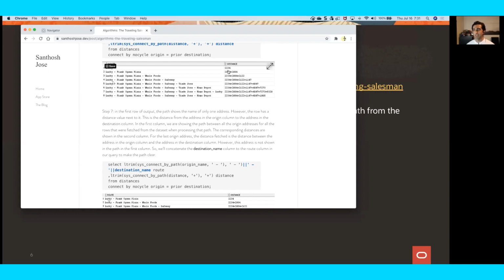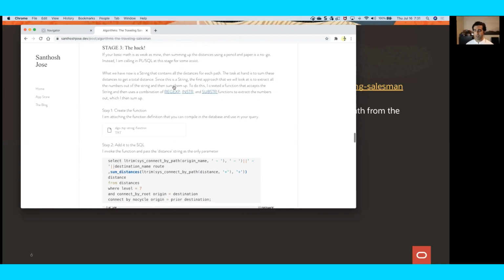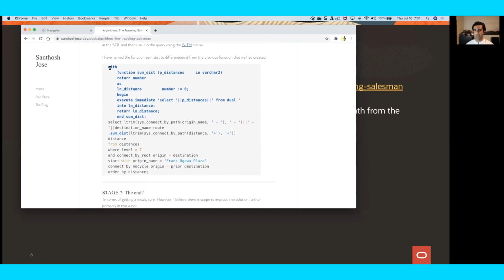If you look at this screenshot here, row number 8, I've got a path of distances, and I've put a plus sign in between each of the distances. Once I have a string like that, I can easily convert it into an actual SQL expression, a mathematical expression, and get the actual sum. The whole solution is essentially based on that. And if I scroll down to the actual final query, this is the entire length of the solution. It's just these many lines.